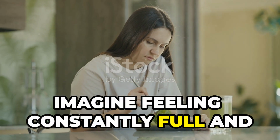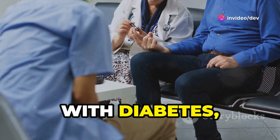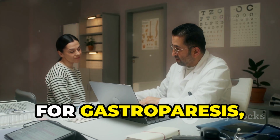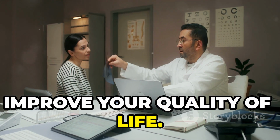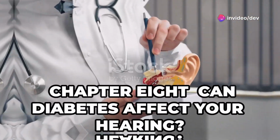Imagine feeling constantly full and uncomfortable after eating. Not exactly a pleasant experience. Gastroparesis is more common in people with diabetes, especially those who have had the condition for a long time. While there's no one-size-fits-all cure for gastroparesis, there are ways to manage the symptoms and improve your quality of life. Working closely with your healthcare provider is crucial for finding the right treatment plan for you.